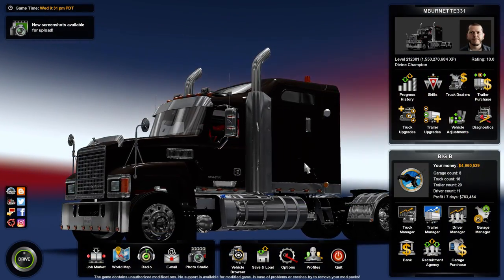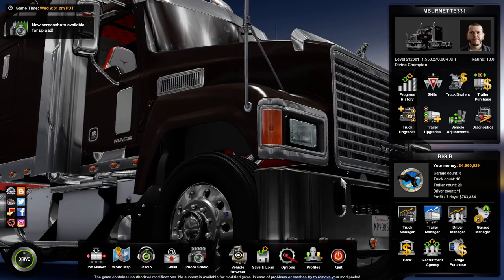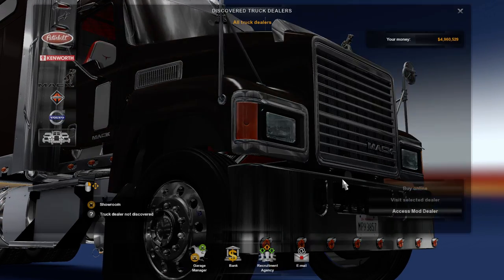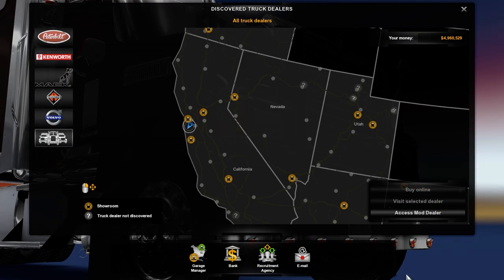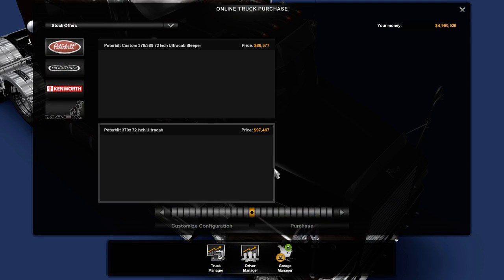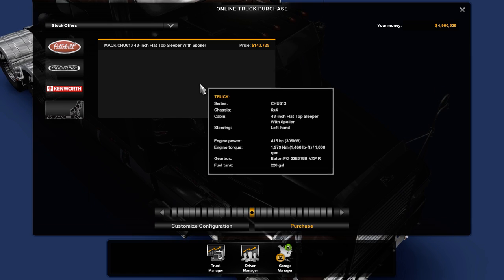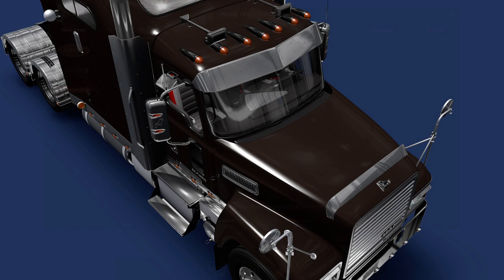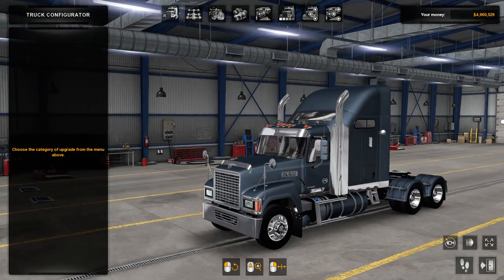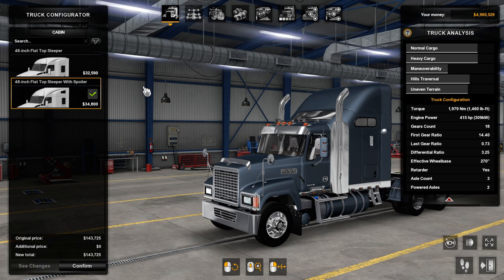All right, guys, I want to show you this truck. Once again, this is Riddick's Mack. It's on the Steam Workshop. And you go into your dealerships, you go into the AgMod dealership, up here to Mack. This is the flat top version. He is working on a day cab version of the truck. As of right now, you have two versions.